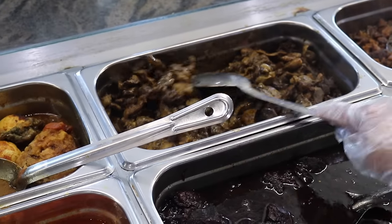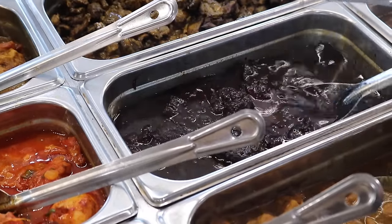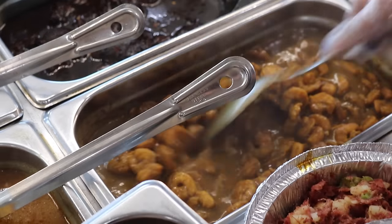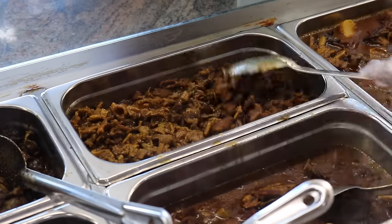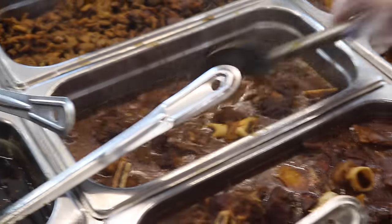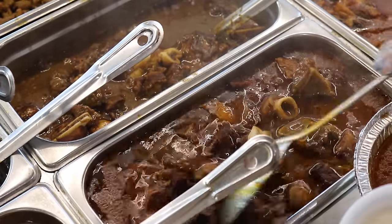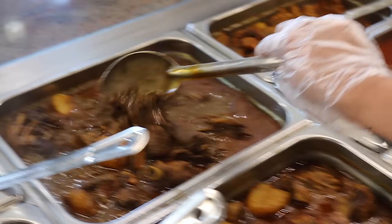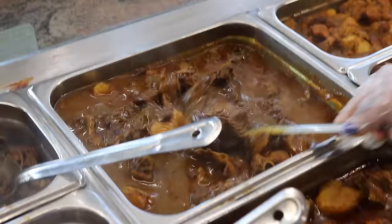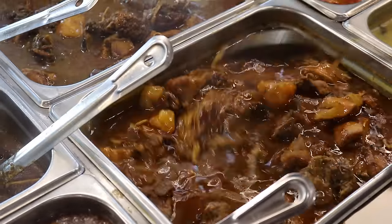And this is the giblet, chicken giblet. And we carry lamb pepper pot for the Christmas. And shrimp curry. This is lamb stripe, the chowney. Lamb curry. And then this is goat. Duck curry? Yeah, with potato. And then you got chicken curry with potato.